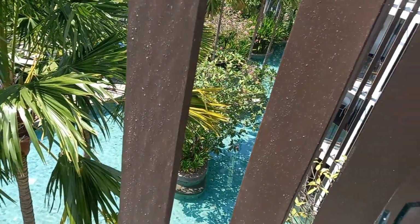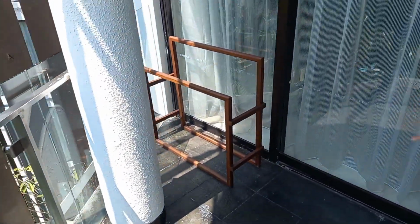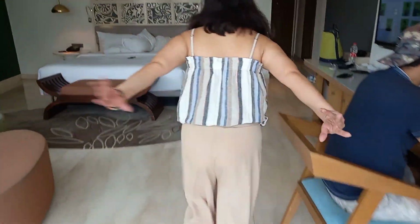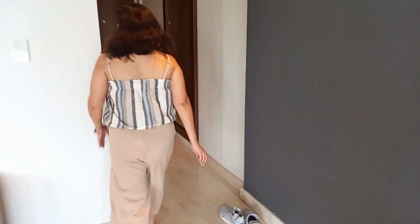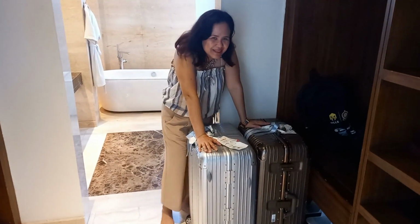So ito, my towel rack after you do swimming. And let's go to the dressing room and the toilet. So ito, this is the dressing room. You can see the cabinet. Dito din, may cabinet din. There. Maleta namin, we haven't unpacked yet.